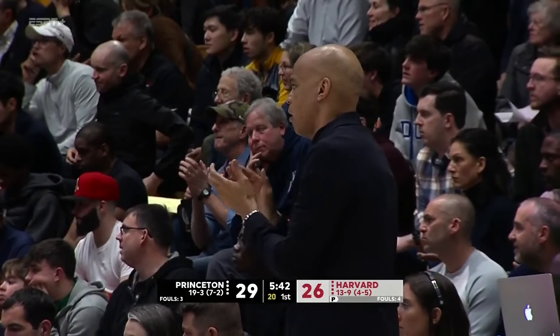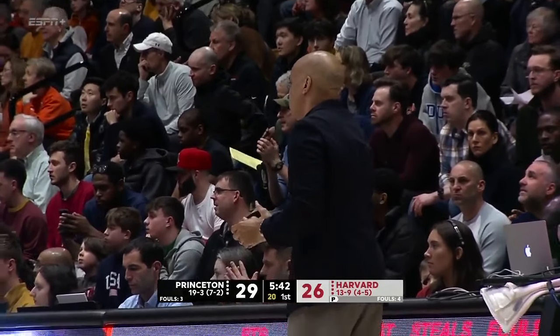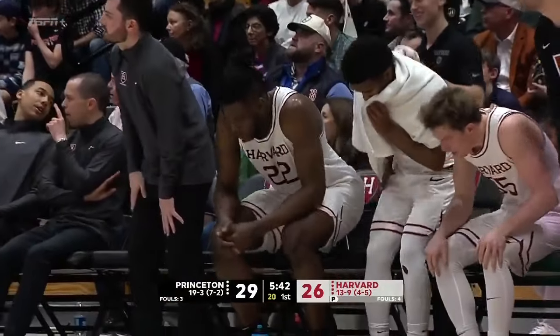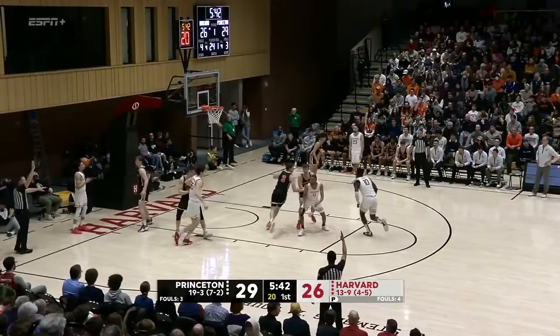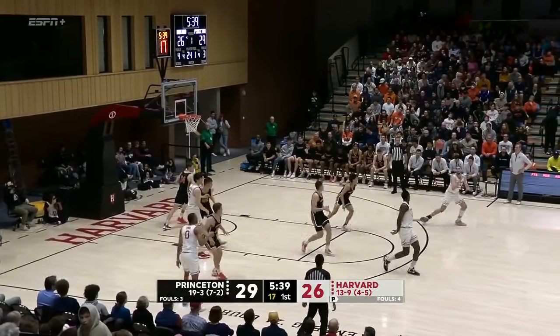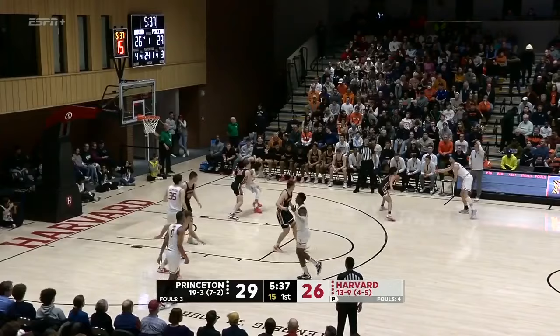They commit the third fewest fouls per game in the nation, only 12.9 a game. They do everything at a very high level discipline-wise. They don't turn the ball over much. They don't foul you. They don't beat themselves whatsoever. Ace Nesteski back in, giving Ajabo a break.